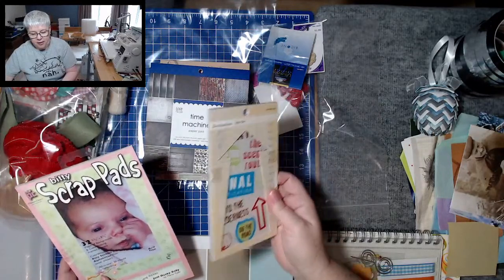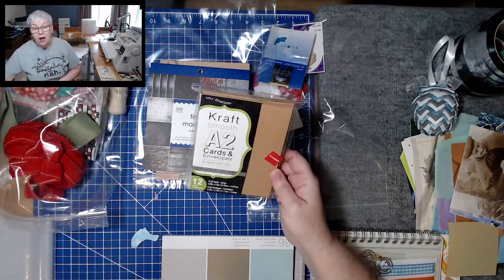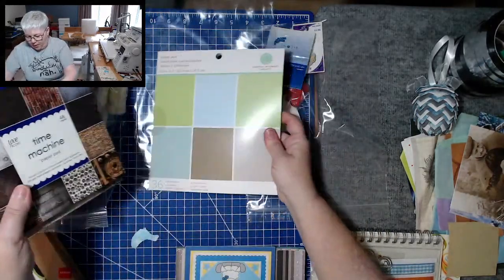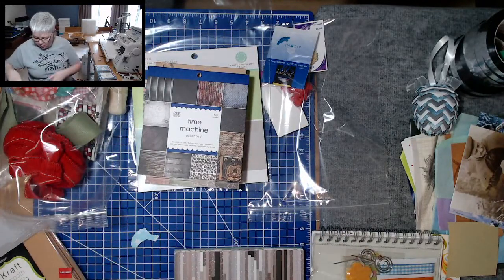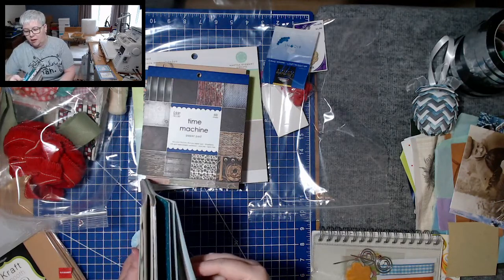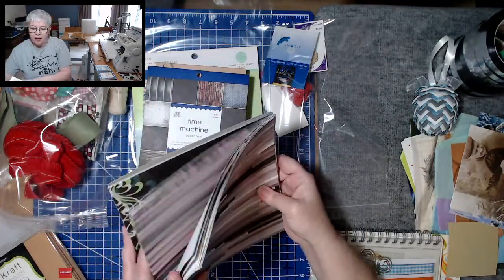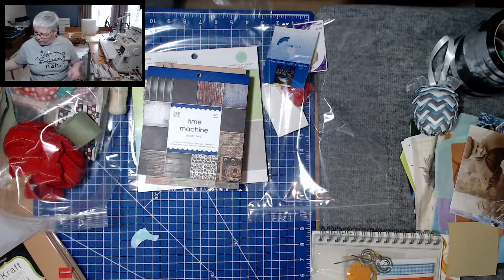Not the travel ones, and not the baby, so we're going to donate those. Envelopes, yes, we're keeping those. And that paper pad. We're going to donate the baby one. And we're going to donate this one. Isn't that pretty? I kind of liked it when I bought it. Ooh, I like that paper. But let's donate that one too.